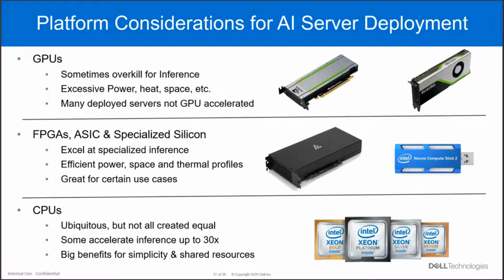So for AI server deployment, and again, we're talking about inferencing on servers, what are your options? GPUs, of course, are an option. The thing to know is sometimes they can be overkill for inference. Having said that, NVIDIA, for example, has a GPU that's built especially for inference, and that thing is probably pretty darn good for inference. So if you have a server that can accommodate that, that's a good option. But in some cases, maybe the servers aren't accelerated, or they don't have that many slots. Maybe they have power, heat, or space requirements. So there are a lot of issues.